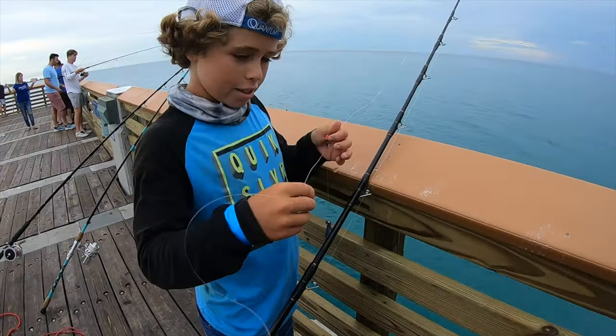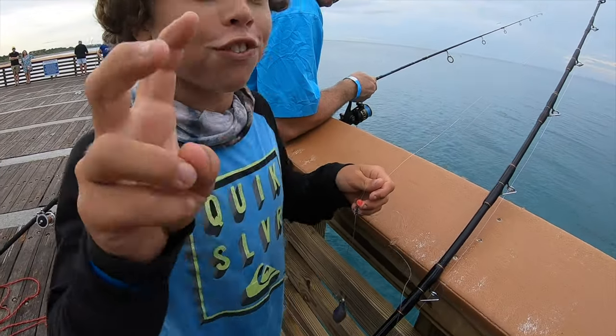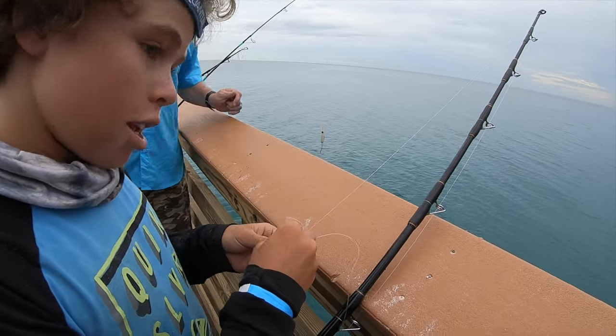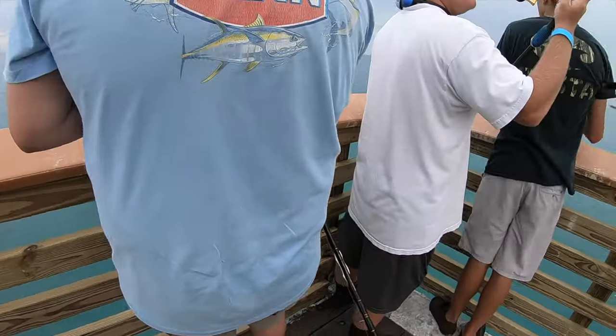What happened, dude? Big snook, 125 you needed. You frayed through what, 60 pound leader? 60 fluoro. Fluoro so good, guys. Oh, you gotta fish heavier, I guess, huh? Yeah, or maybe you don't need to be so strong. 60 pounds. Oh my God.